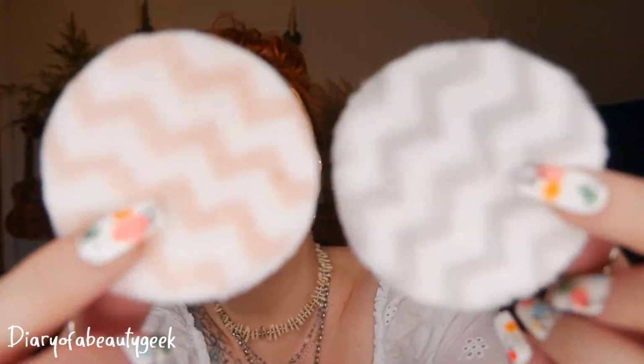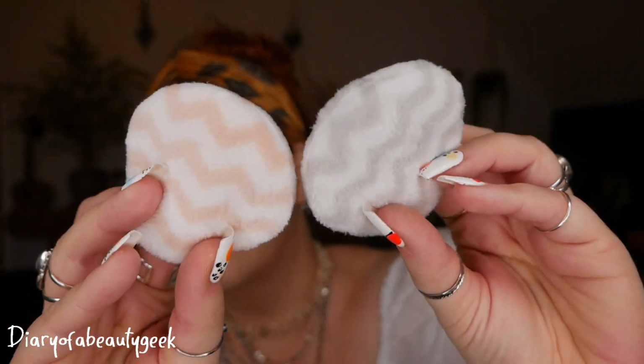I don't use any cotton wool anymore. I still have cotton wool buds because I just find they're handy for makeup, etc. But actually cotton wool pads, I don't use them anymore. So these will go into my little makeup remover rounds jar now.